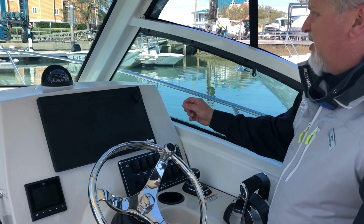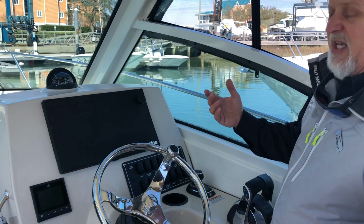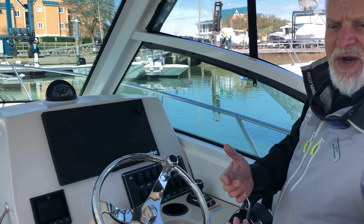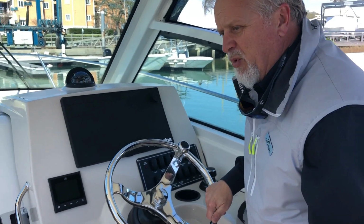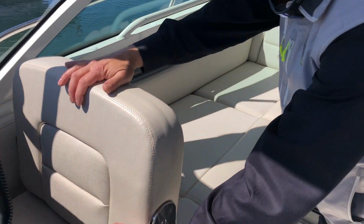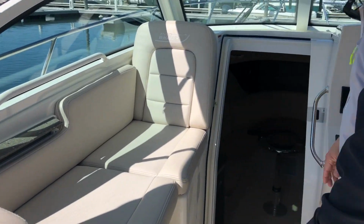So you can hit the skyhook button through GPS communication. It'll anchor the boat. If you need to get dock lines out, if you need to get to a fuel dock and it's crowded, you've got to wait your turn. Really great feature. Over on the port side, you have a lounger that does a number of functions. This seat can slide forward and back to have different seating positions.